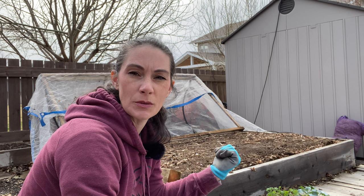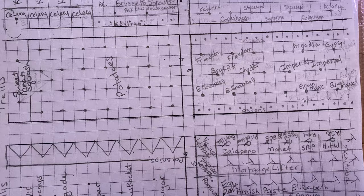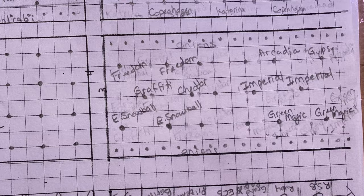Like I said, I brought the onions out. They actually go in a bed that's kind of in front of me right now. No, I think some of them go in this bed too. I have to look at my garden plan again. So I'm gonna do that real quick, and then I'll get the plants placed so we can get them put out here. Okay, so the onions do go there. Good thing I decided to check that again.